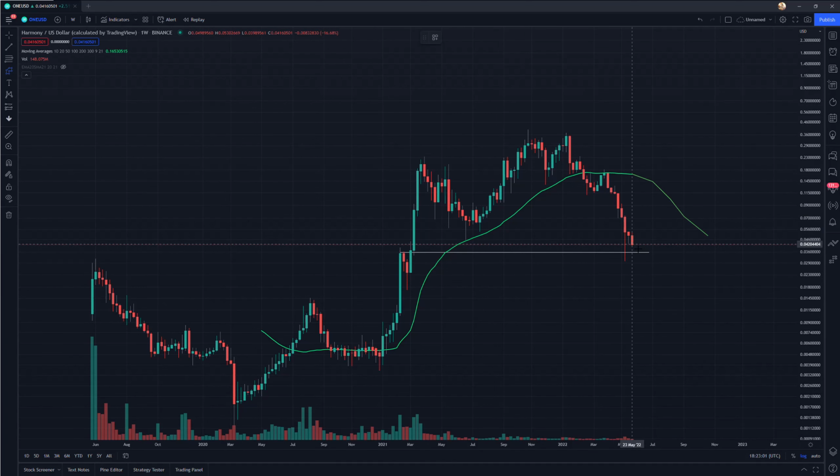And what we want to see is a bounce off this level, a continuation, and reclaiming this. It doesn't matter when we reclaim it, right? We could come back and double bottom. That would be good. And then we want to close above this and start holding it as support. So this is ultimately what you want to see if you are a Harmony 1 bull, because the longer we are below this moving average, the more bearish it gets, right?